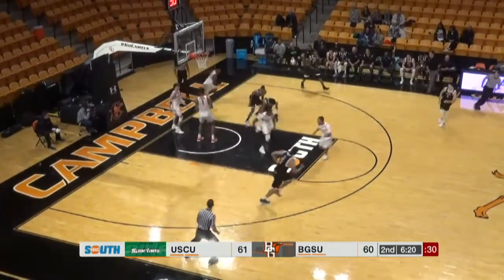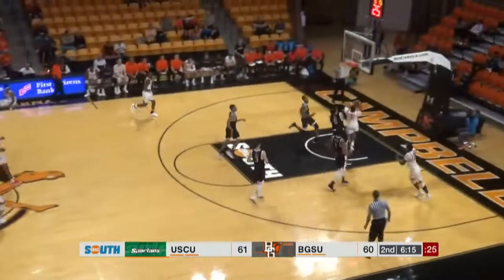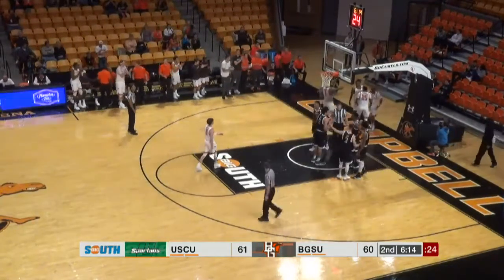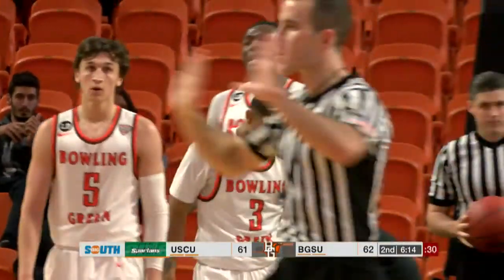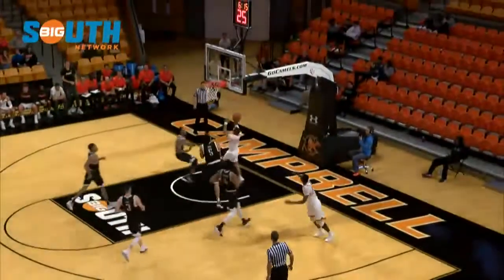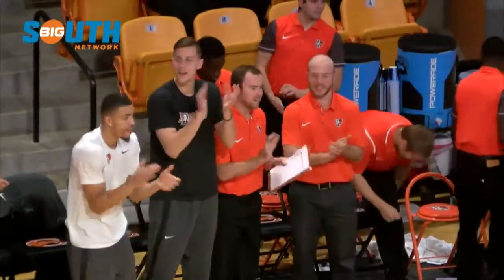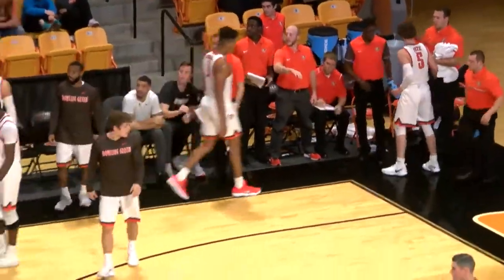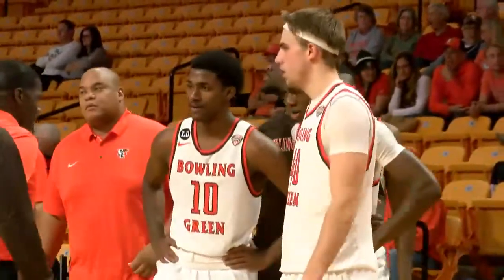Holmes. Wiggins with the rebound, his 11th. Wiggins with 20 points, 11 rebounds. Caldwell almost runs into his own player. And it'll be time for 3 the old-fashioned way. How about that one? Take another look. Caldwell almost runs into the back of Plowden. Instead, hits it, much to the delight of the end of the Bowling Green bench. And Upstate will take a timeout.